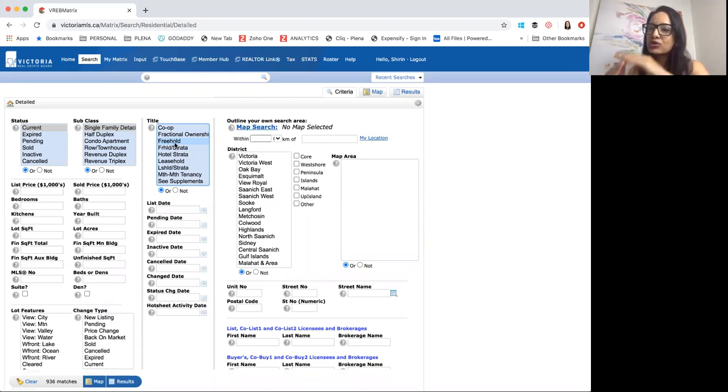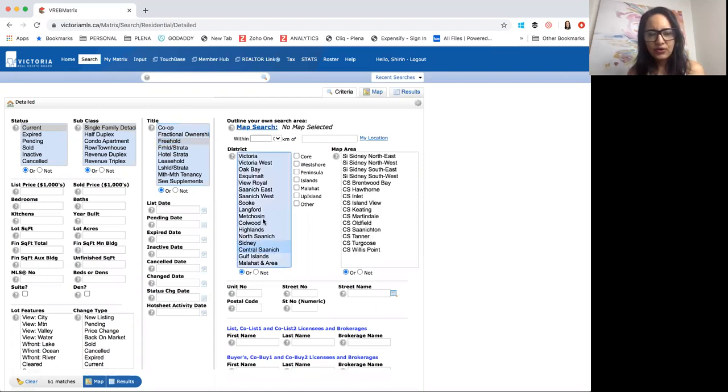So those are the ones I usually recommend buyers to get, because to sell it, generally it's easier. And the value retains better on these types of homes with these titles. Okay, so we're going to go for freehold. So they're looking for a current home, single family, freehold, and specifically in Central Saanich, Sidney, those areas are all close to each other, and let's say Saanich East and Saanich West, because those are nice small family neighborhoods.